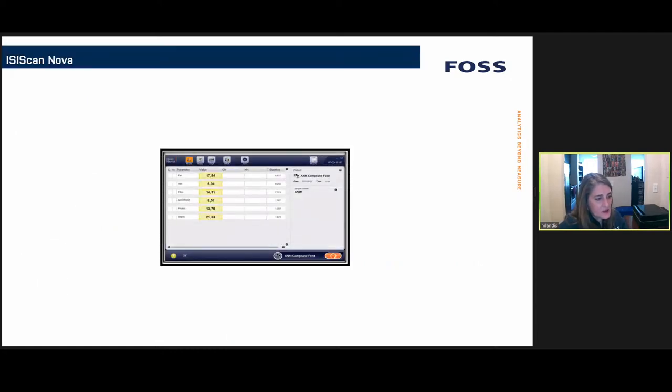And here are some examples of ISI Scan. It's a FOSS-developed user interface software where you have the information about the particular products you're running. The first window I'm showing is the results view. The measurement results of one sample appear under this view. It includes column headers, which show the name of the primary and secondary parameters of the selected product. You can also view various statistics and outliers.